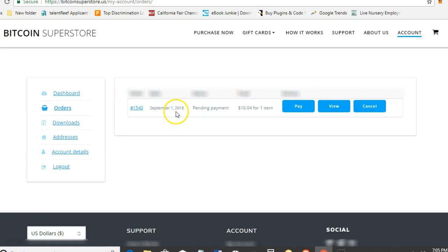So this is the date that I purchased this. This is my pending payment and $10.04 for one item. Yeah, guys, and that's it.